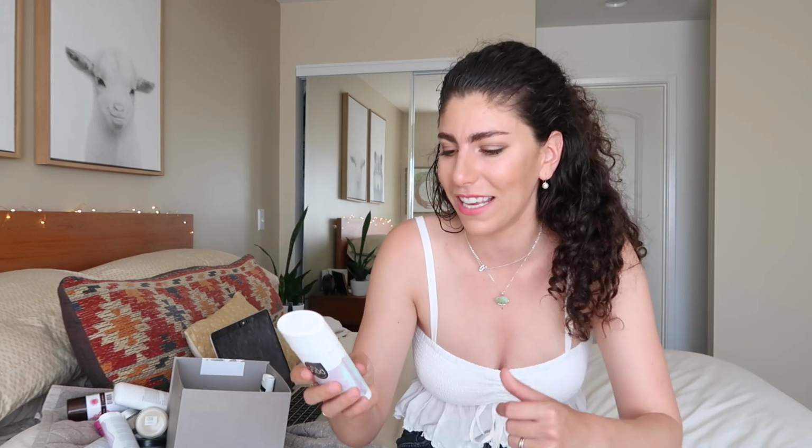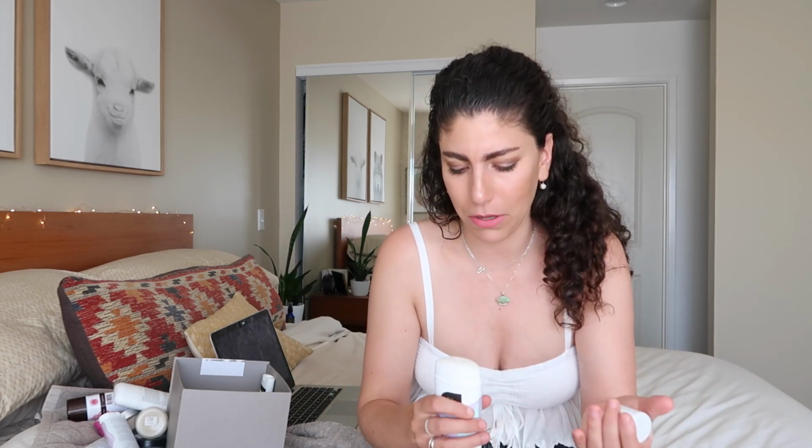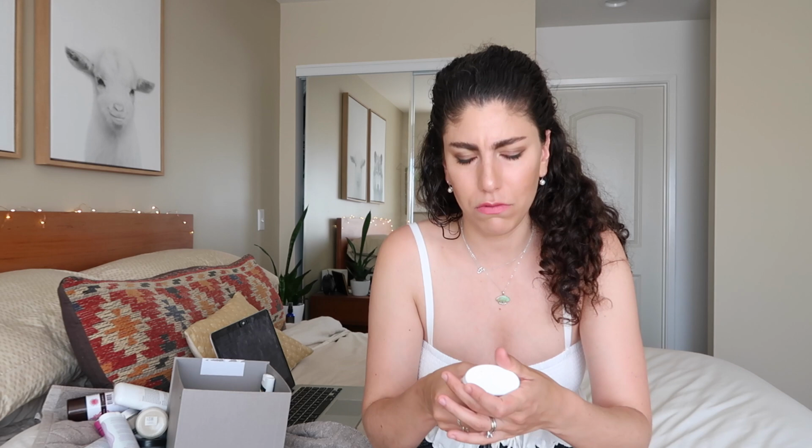If you're sensitive, you might have some trouble with it. Okay, this is the All Good Rose Geranium and Jasmine deodorant. I genuinely don't remember using this, and I can't really say anything about it because I don't remember using this, but I believe it's kind of similar to, ooh, smells good.